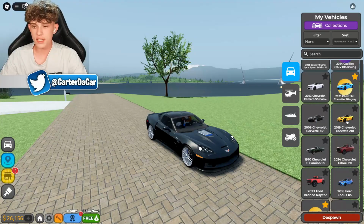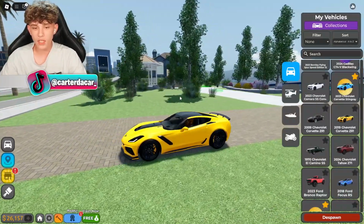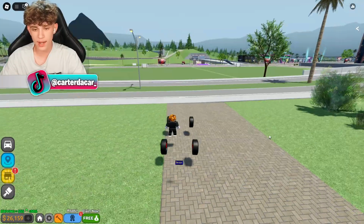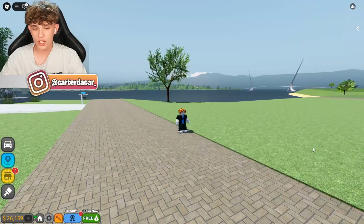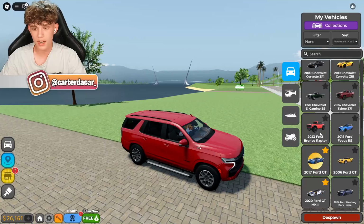Then after the C6, we have the C7. This is the newer ZR1. This one's yellow. I think this is pretty cool. I honestly haven't customized it, but I would love to keep it in this spec. It looks great. Then we have a Chevy El Camino SS. Never touched this car. We got a Chevy Tahoe. I never touched this car. We're just gonna kind of breeze through a lot of the ones that I don't care about too much.